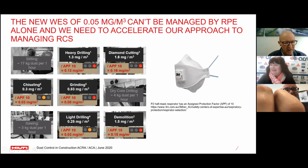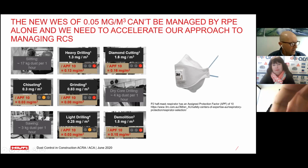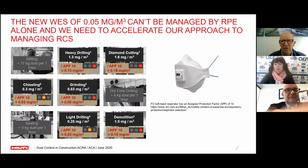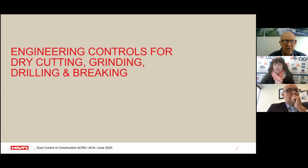Right. Well, now we'll get into the very interesting stuff, which is what are the engineering controls? And then very importantly, what impact do they have? How effective are they in reducing the overall concentrations to a very low level such that we can safely work within them? I'll run through a few.